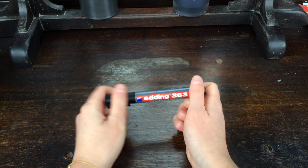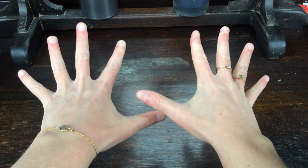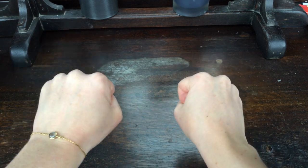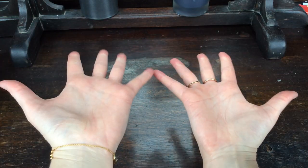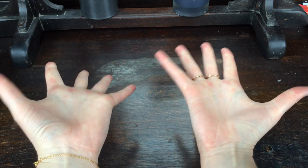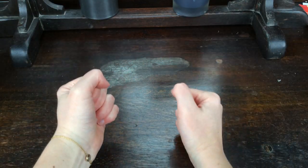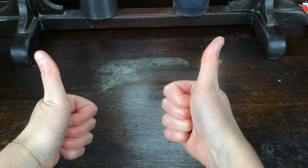Okay, fantastic. We're just going to do some quick big hands, little hands, big hands, little hands. 2, 3, 4, 5, 6, 7, 8, 9, 10, and shake them out. And then the other way up. 1, 2, 3, 4, 5, 6, 7, 8, 9, 10, and shake them out. Brilliant. Do your hands feel warm? Thumbs up if they do. Hurrah. Right, let's get going with our handwriting.